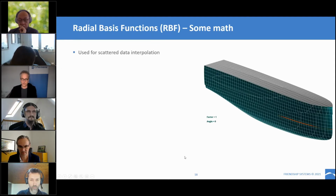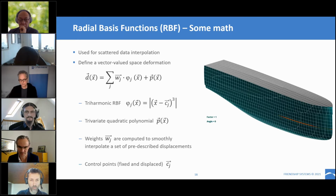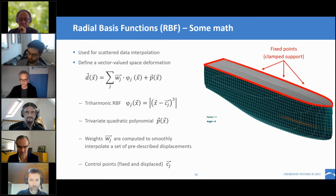Now, how do radial basis functions work? Some math, but not too much. It's basically a vector field that we build up so that each point in that vector field in the domain, any point on the geometry, is receiving a displacement in delta x, delta y, delta z if we are in a Cartesian coordinate system. You forget about the details. Just look at the right side of the presentation here. The red dots are fixed points. You can think of them as a clamped support. So anything that is shown here in gray, embedded in these red points, is kept. It's not changed. But anything that is shown in dark green, that's to be changed.